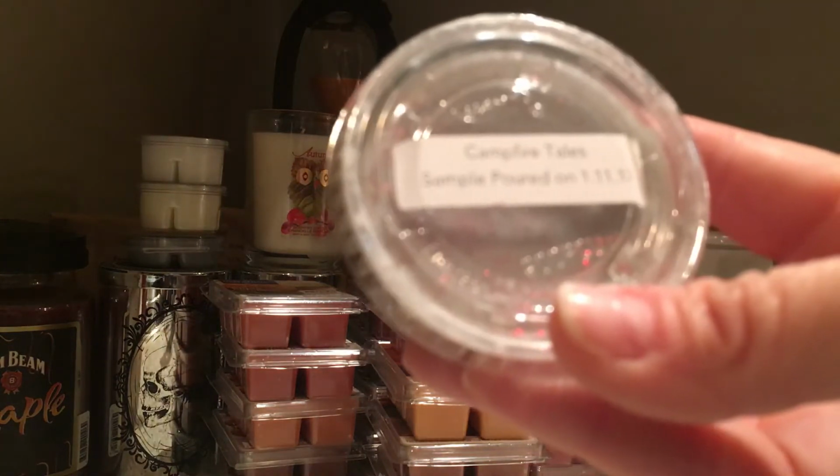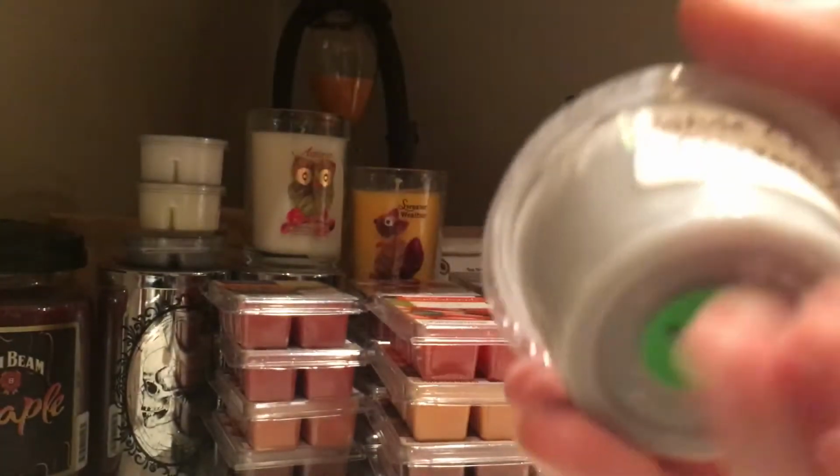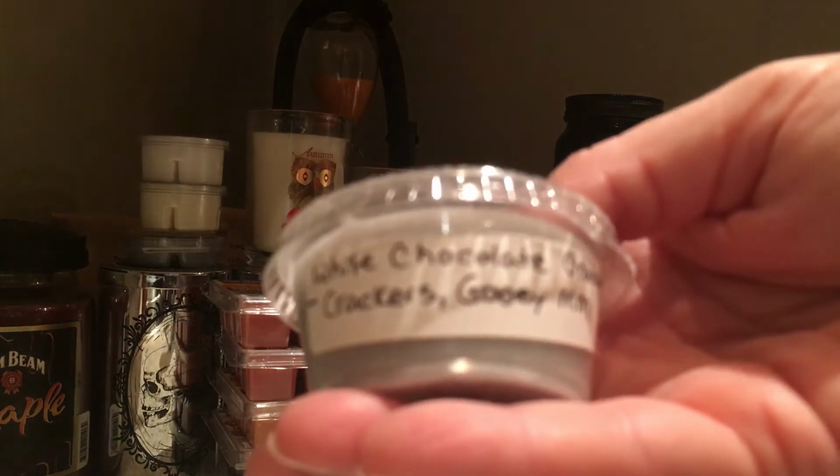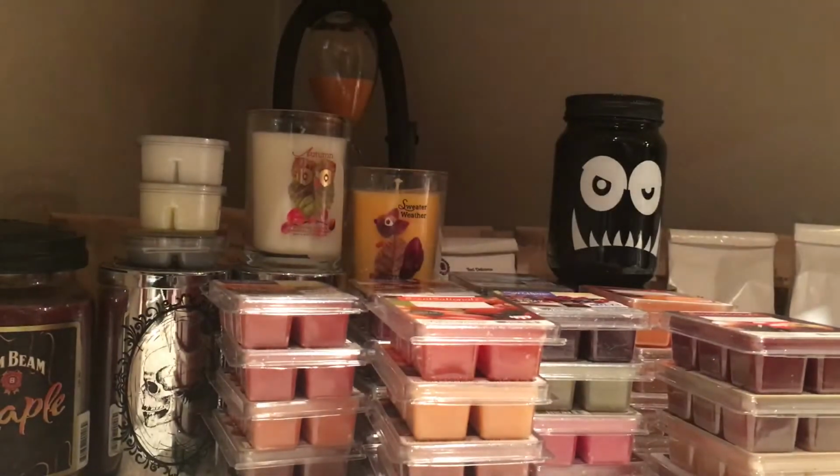And then we have Campfire Tales, which is white chocolate, graham crackers, gooey marshmallow. So that's Vintage Chic Scents. All right, so let's do some Sugar and Spice that I've pulled. Two that I hadn't melted in September, and two that I pulled for melting this month.